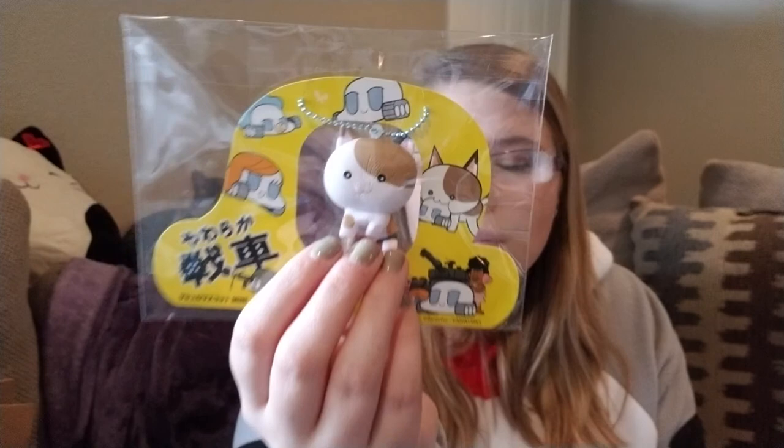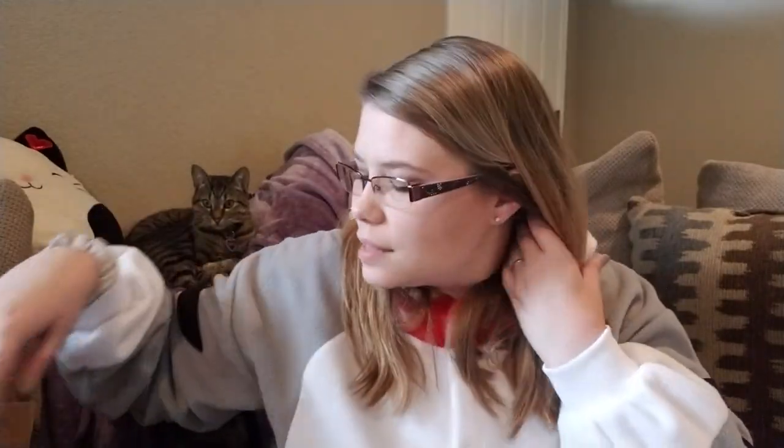So, yeah, it's a cute little squishy on a keychain. I'm going to talk loud because they're getting close. It's probably the next door neighbors.